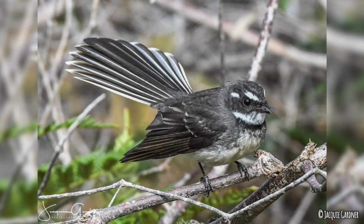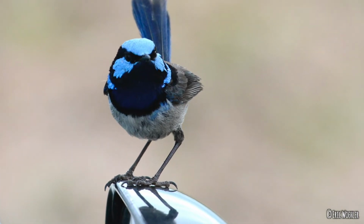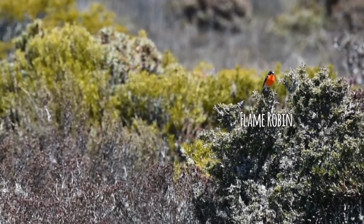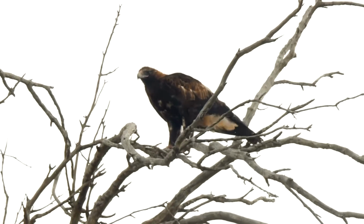So grey fantails in the forest, also superb fairy wrens, so the males have got those beautiful blue heads that you've probably seen. Different types of robins, so scarlet robins, pink robins that are beautiful, and also most importantly wedge-tailed eagles will be seen out in the bush.